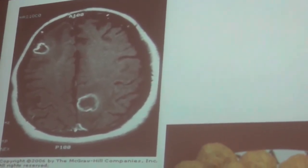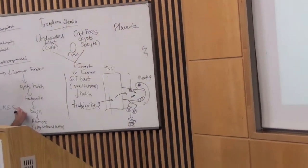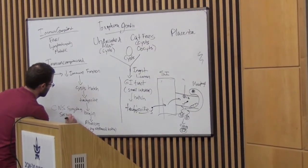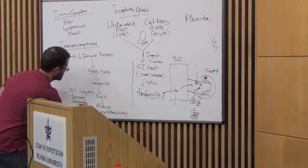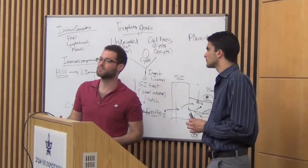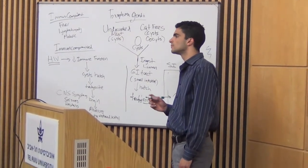So they're gonna say ring enhanced lesions in an HIV person. These are your key words. If you see HIV plus ring enhanced lesions, and they're gonna have CNS symptoms. CNS symptoms can be seizures. It can be headaches. So if you see CNS symptoms plus HIV patients plus ring-enhanced lesions, please, guys, this is simple. You're dealing with Toxoplasma gondii.